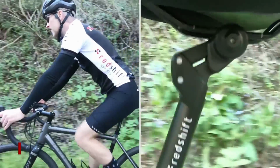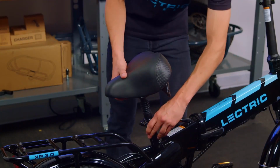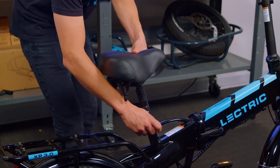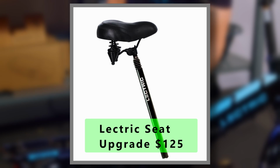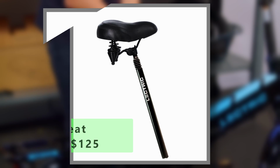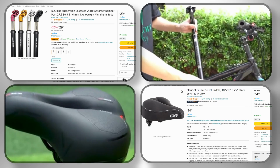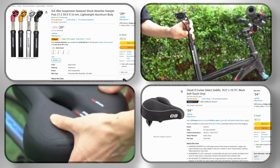As I mentioned before, you may want to upgrade to a suspension seat post to make your ride a bit smoother, and seating upgrade bundles are available from both manufacturers. These bundles include a larger seat with more padding and a basic suspension seat post. Lectric's seat bundle will run you $125 when it's not on sale, and Ride1Up's seat upgrade bundle will cost $75, and it comes with a side mirror. Keep in mind that these e-bikes use standard seat posts and saddles, so if you want, you can probably get a third-party upgrade at a lower cost elsewhere.